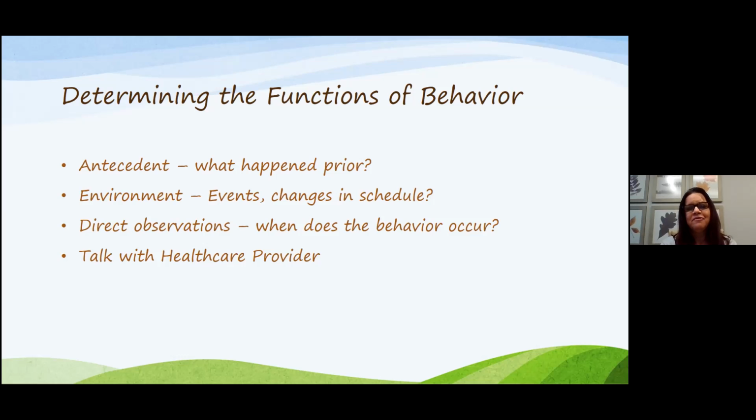And finally, when we're trying to determine the functions of behavior, I would recommend talking with your healthcare provider. Here at Anna Shaw, we have developmental pediatricians, speech therapists, occupational therapists, PTs, behavioral specialists, and psychologists, and we all help try to determine the cause of behavior, and we can help develop a plan to address it.